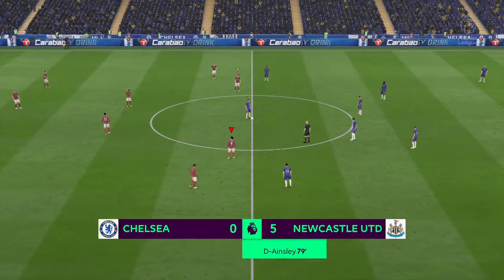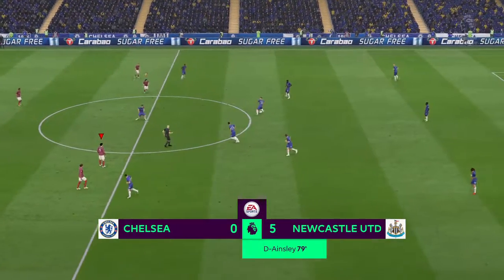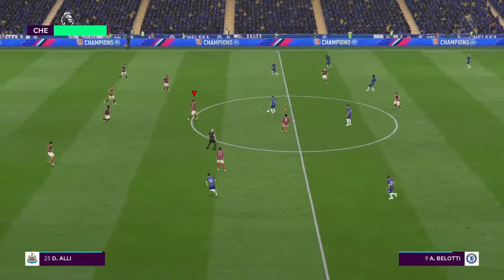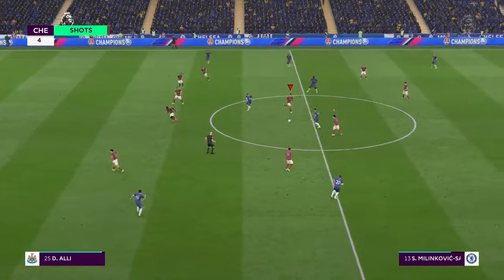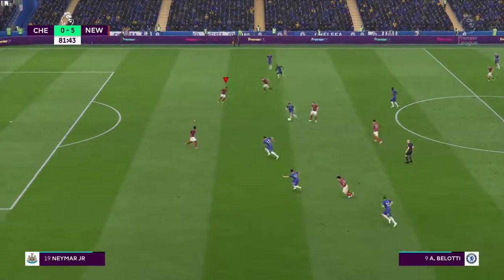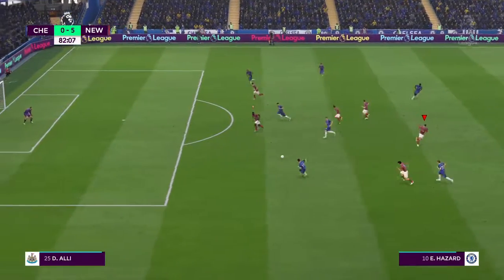I don't think we expected this, such a one-sided affair, but look at the scoreline. N'Golo Conte, Belotti. Well, this is a real shock. You can see it in the faces of the players, and you can hear it in the lack of noise, if you like, from the support.